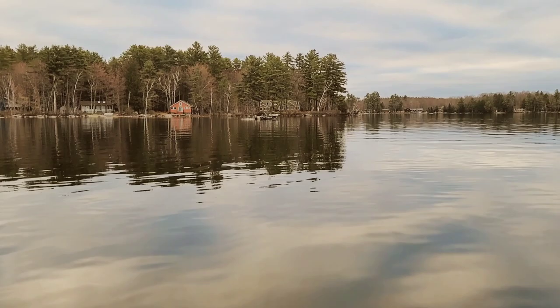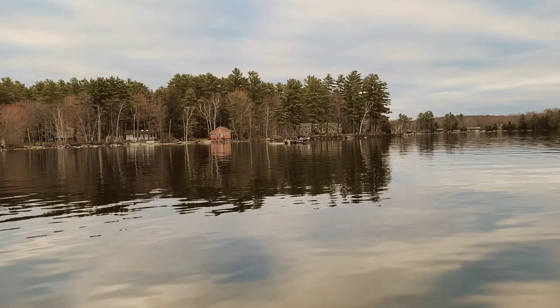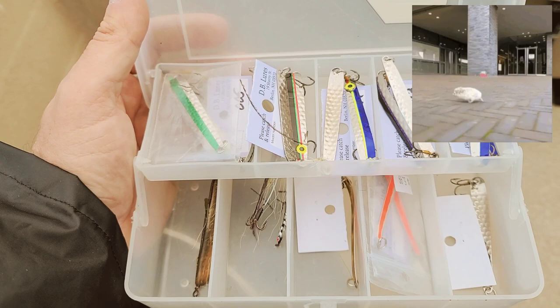They're probably running deep. Are they even running? They don't even look like they're moving. Yeah, they're running deep. Man, so we're running a little bit quicker because we're running lures.